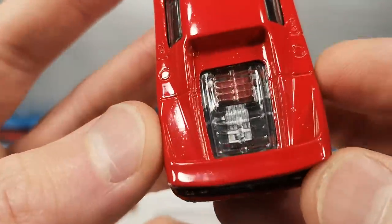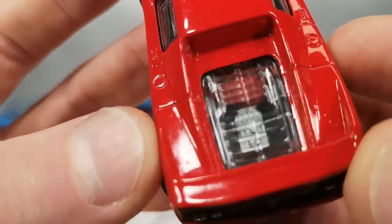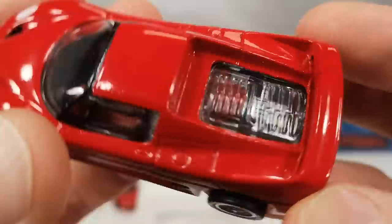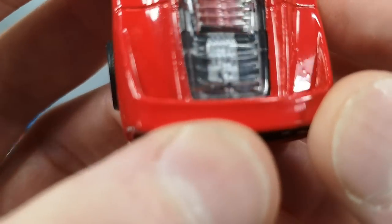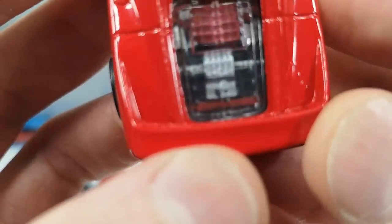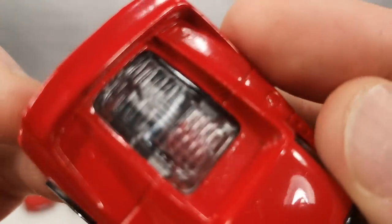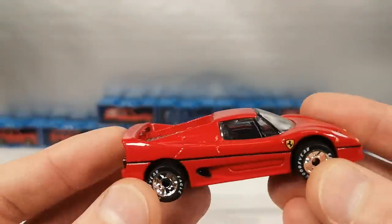And we also get engine detail. Some red and some silver. That's really nice. And it even seems that it says something here in the back, but I can't read that. Just above the spoiler, there seems to be some text there. I could be imagining that, but that's what it seems to be. I just can't get it visible enough so I can read it.